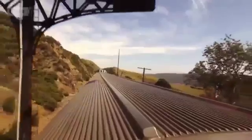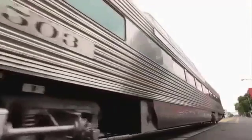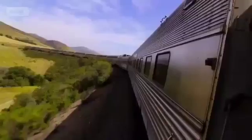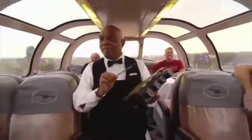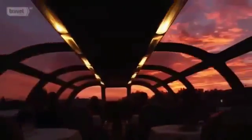Just like the rest of the California Zephyr. It is a bygone piece of Americana. These simply aren't available anymore. Preserving the car is also a means of preserving a bygone era of service. Enjoy your dinner. Bon appetit. Panache that you're just not going to see today.